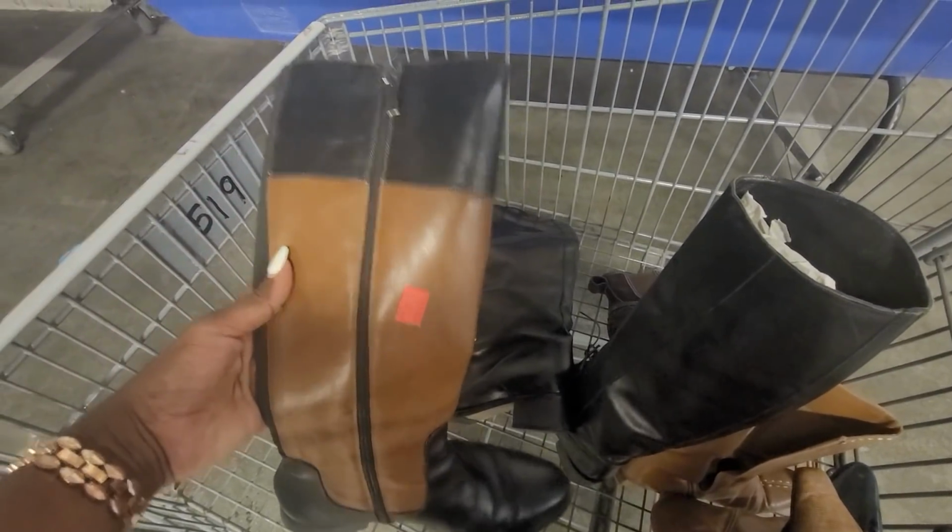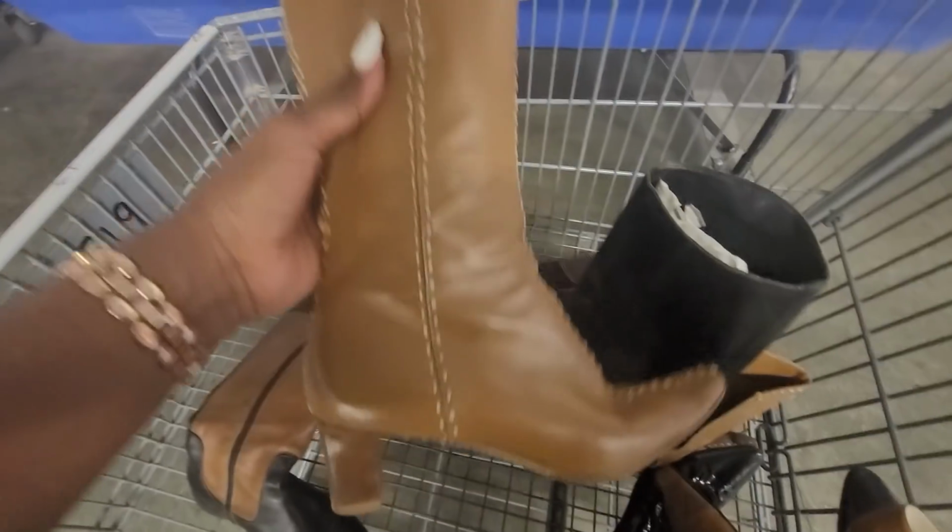Okay, hello friends. We are at the Goodwill outlet, and as soon as I entered the door, I found all of these designer shoes. I couldn't believe it. There were about 20 people that came in before me, and they walked right past them. As soon as I saw Made in Italy, I knew we were in the money, friends.